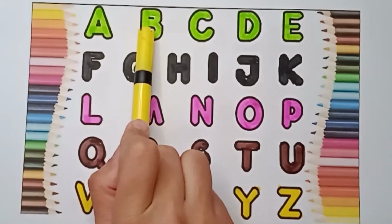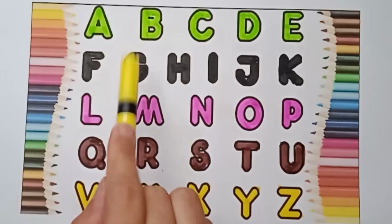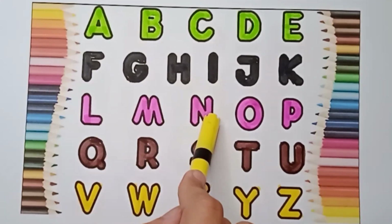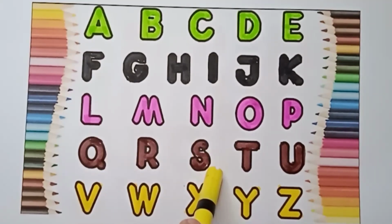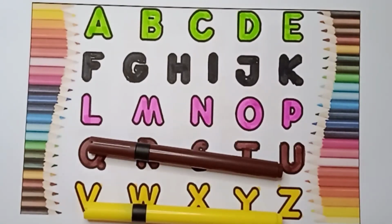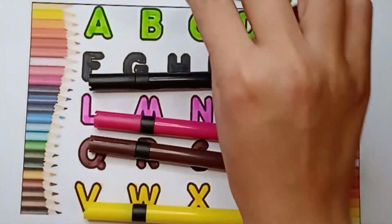A, B, C, D, E, F, G, H, I, J, K, L, M, N, O, P, Q, R, S, T, U, V, W, X, Y, Z. Yellow color, brown color, pink color, black color, green color.